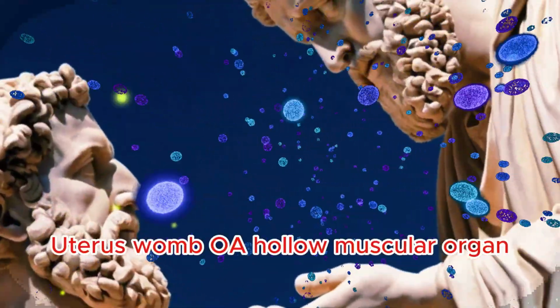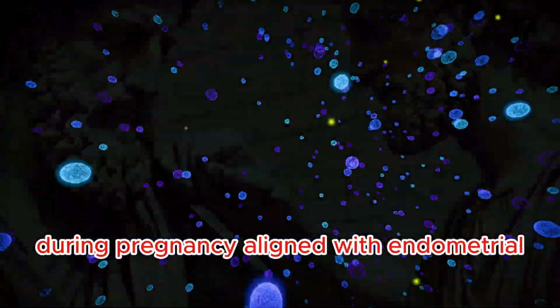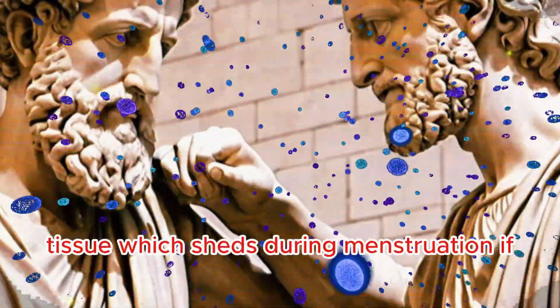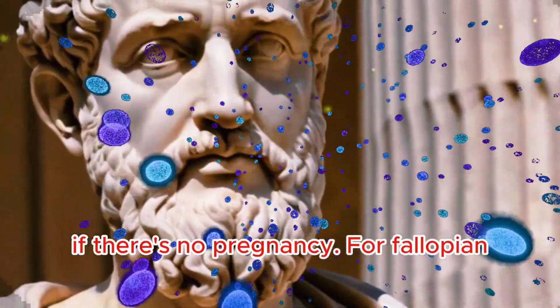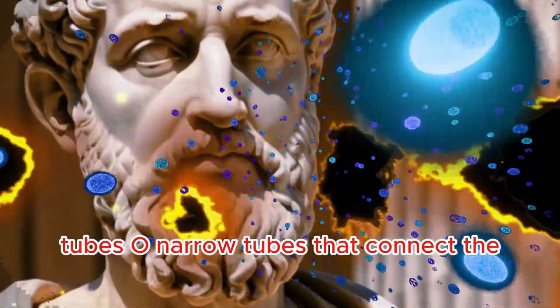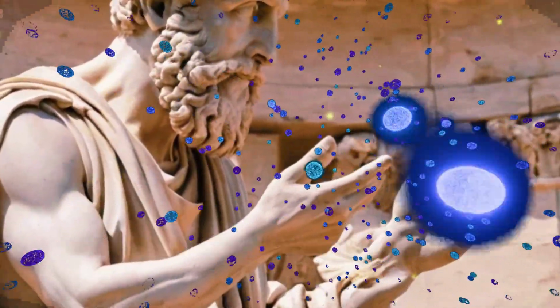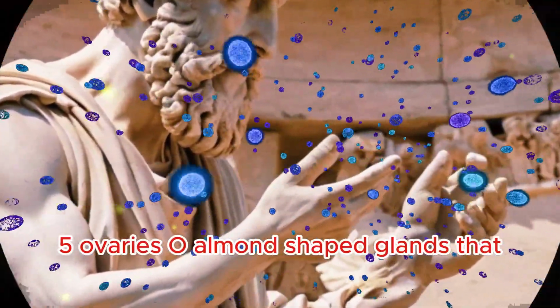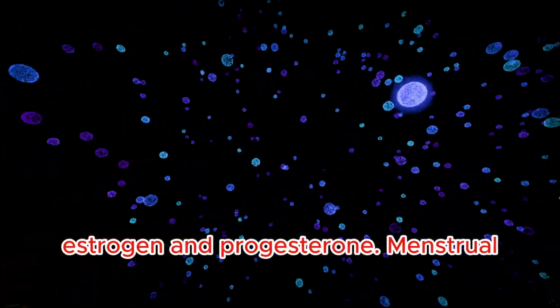3. Uterus, womb, a hollow, muscular organ where a fertilized egg implants and grows during pregnancy, lined with endometrial tissue which sheds during menstruation if there's no pregnancy. 4. Fallopian tubes, narrow tubes that connect the ovaries to the uterus, site of fertilization when an egg meets sperm. 5. Ovaries, almond-shaped glands that produce eggs, ova, and hormones such as estrogen and progesterone.